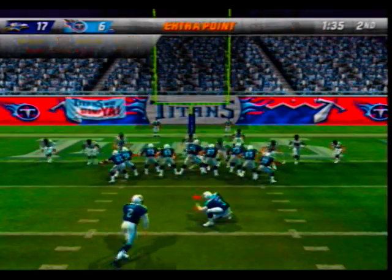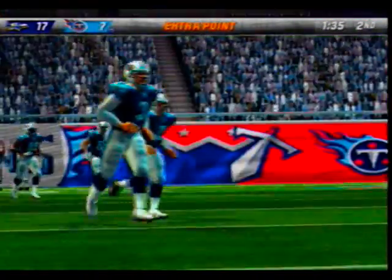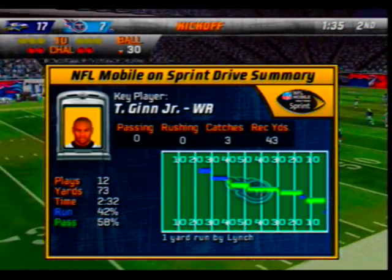Crosby comes in for the extra point. The point after is good. Lynch was the key man on that drive, getting a lot of big yardage. He's a very tough runner to bring down. And when he gets those legs pumping and gets that kind of blocking, it signals a long drive for the defense.